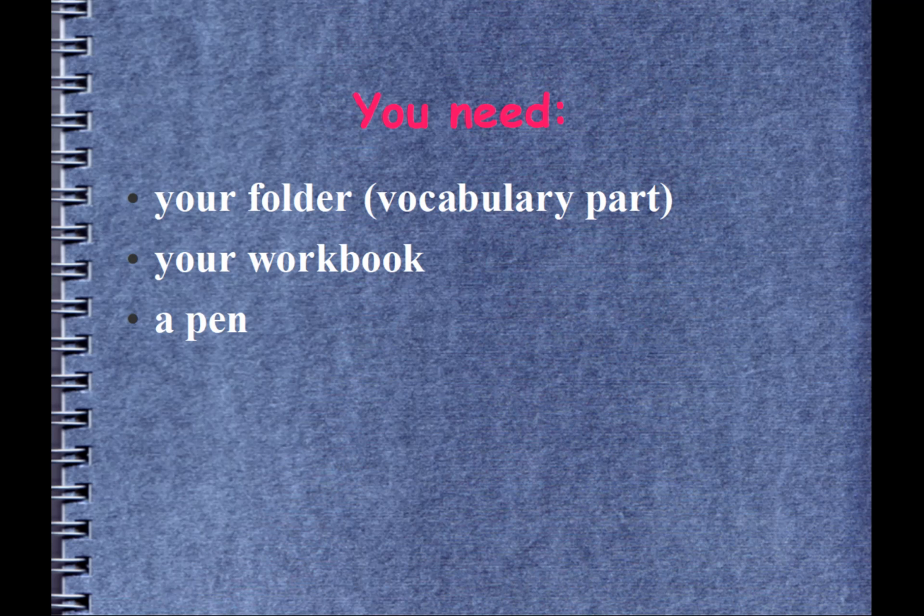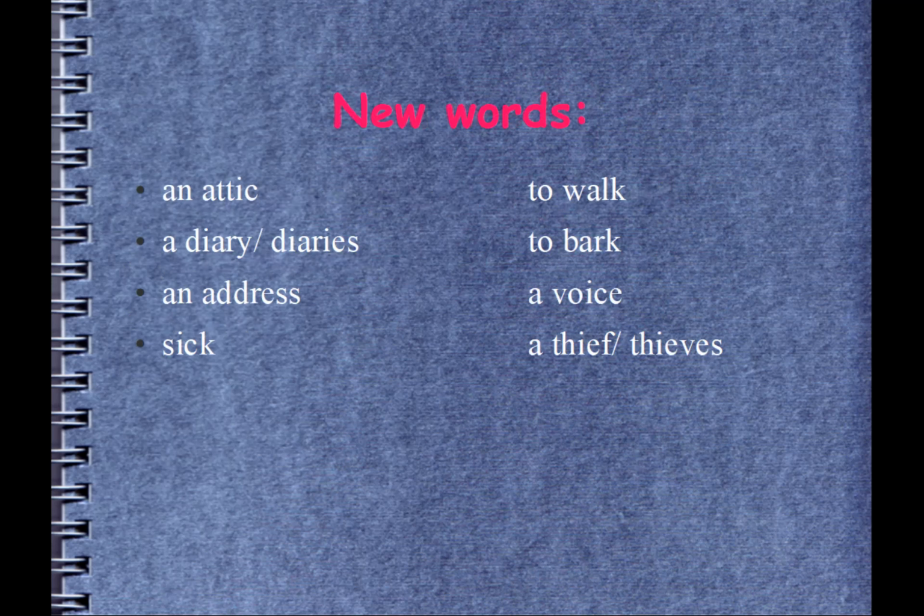So, before reading out the story to you, there are some new words. Please note them down in your vocabulary part, always with the German translations. Here on the screen you always just see the English words, but I'm going to present the German words to you. Please note everything down. The first word is an attic. Maybe you already know the word. If not, I explain this to you.